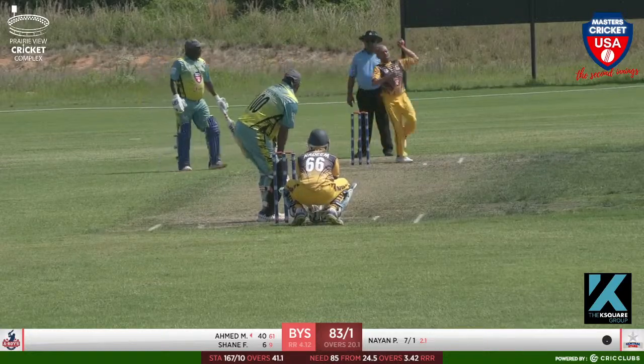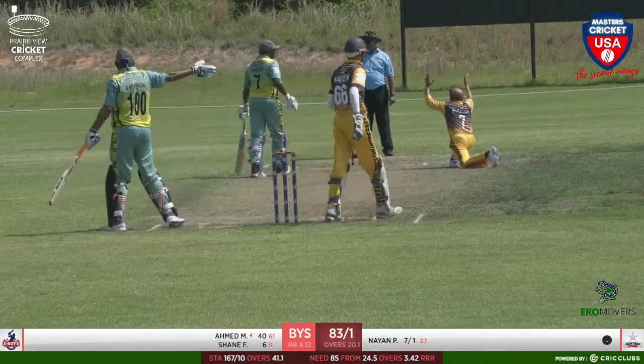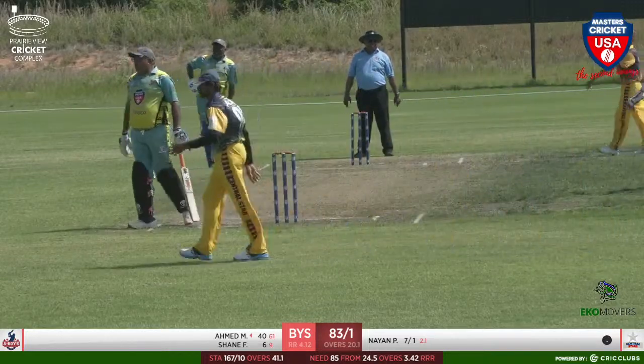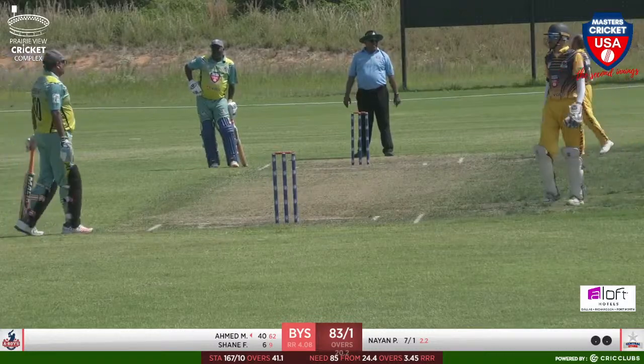Nayan to Ahmed. This one is short and Ahmed tried to pull the ball. Appeal for leg before. Maybe the ball pitched outside the line of off stump. The impact was outside the line. Lucky for Ahmed there that he survived.